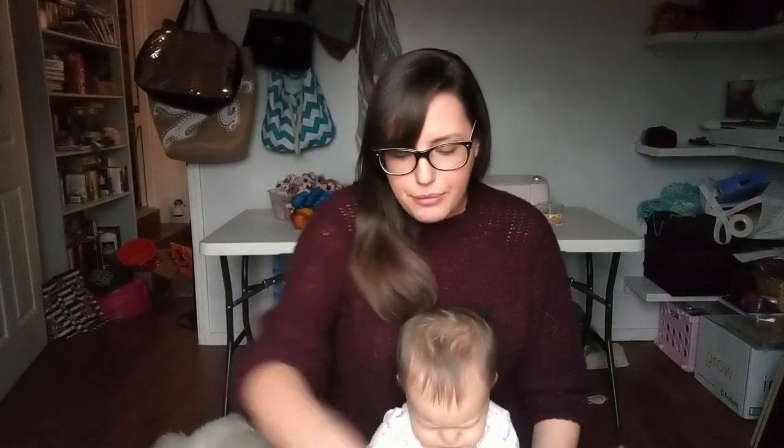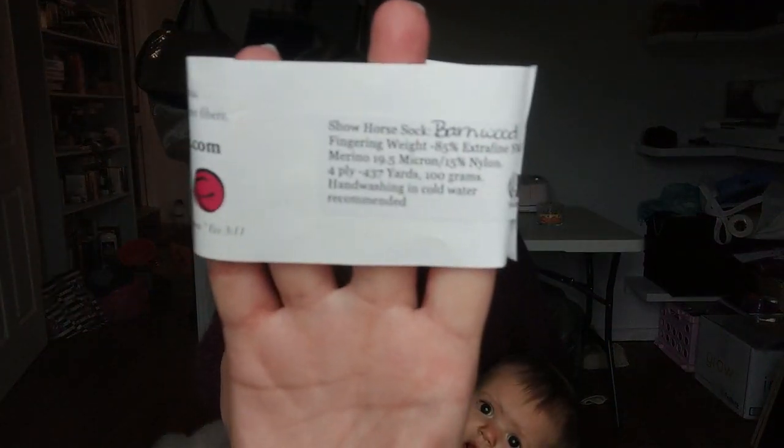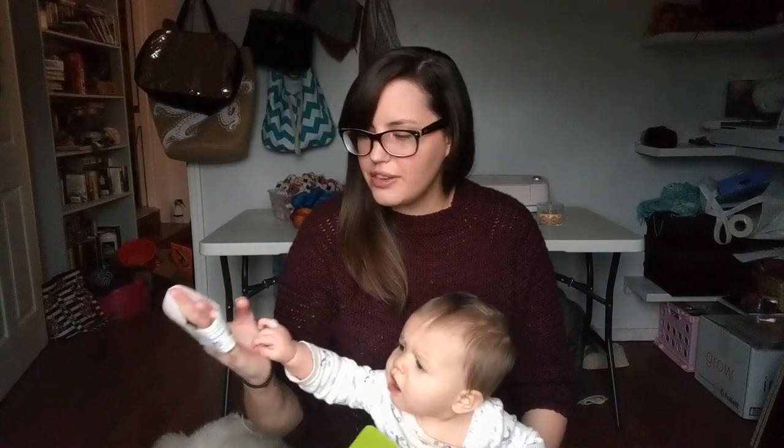So I will do helical knitting with the Barnwood colorway. Oh, let me show you her ball band one more time. Bay Horse Yarns. One-handed is hard. It's the Barnwood. Hopefully that's focusing. The Barnwood colorway, it is a fingering weight, 85% extra fine superwash merino, 19.5 microns. So I think the lower the microns, the softer it is? 15% nylon, 4-ply, 437 yards, and 100 grams.